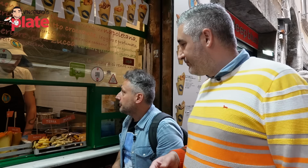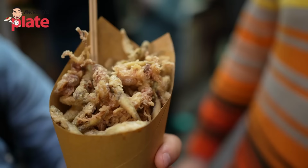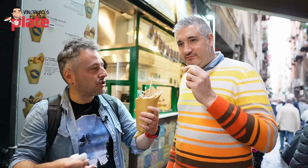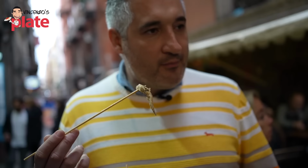And you eat it on the street while you walk. This is coppo. Coppo literally means cup. And it's full of fried fish in this case. And you know, this is kind of poor fish. It's a cheap fish, but it's really tasty. Really tasty? Yeah. Let's go around Naples and eat fried fish.